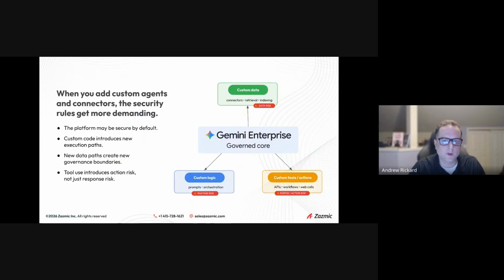When you add custom logic, the risk shows up in three distinct places, and it helps to name them separately. First, data risk. The moment you add custom connectors, retrieval, and indexing, you've created new paths to your data. Every new path is a new place where access controls have to be enforced correctly. Second, runtime risk. Custom prompts and custom orchestration means custom code is now executing. So new execution paths are new opportunities for things to go sideways if they're not governed.